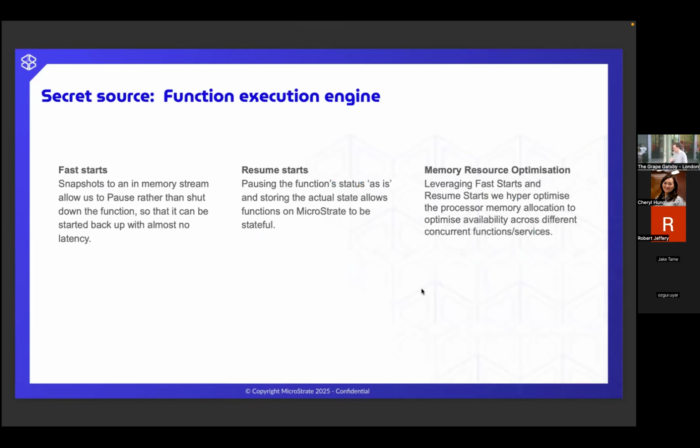The next piece of secret sauce is our function execution engine. We have our own proprietary streams that sit under the mesh, and then we've built our own function execution engine as well. And there are 3 teasers I want to give you around why that's different to other things out there. First is fast start technology. We're taking snapshots into a memory stream that allows us to pause rather than shut down a function. That means it can be restarted really quickly. And the resume starts take that state and are able to reinstantiate it. That means we can have stateful service functions as well.